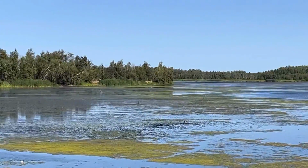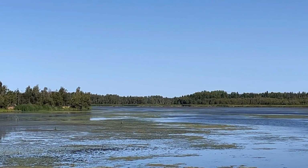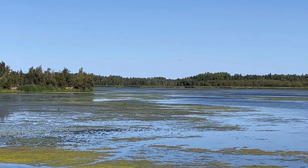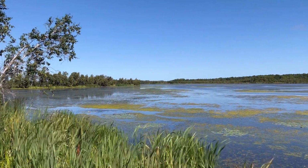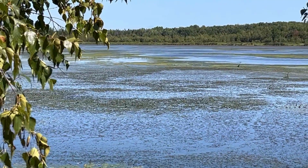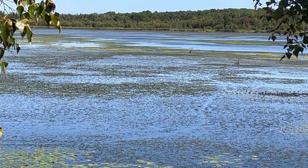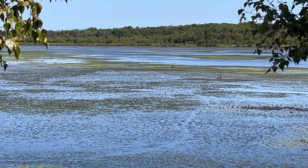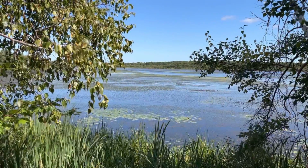Heron out there. I don't know what sound herons make. It's probably hard to see on camera. He's not moving. Oh, there he goes. I can see him on the video though now. Look at how long his neck is. It's a long neck. Is that even a bird? Yeah, he's moving. Okay. For a minute there, I thought he was a stick.